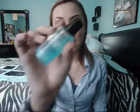The first and one of the most important steps, I think, is removing your eye makeup and finding a good eye makeup remover. There's so many out there that you could just probably take it off with Vaseline, but I just use whatever I have on hand. Right now I'm using the Sephora waterproof eye makeup remover, and I really do recommend getting a waterproof eye makeup remover, also an oil-based one.